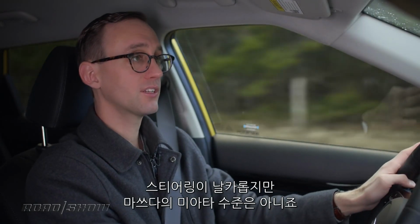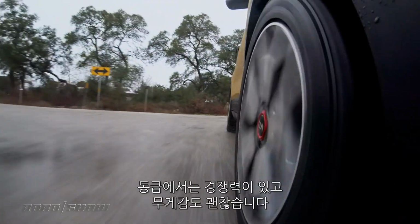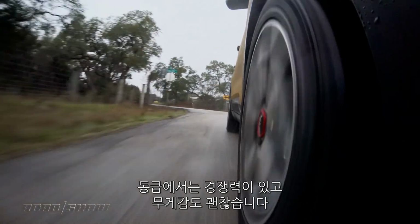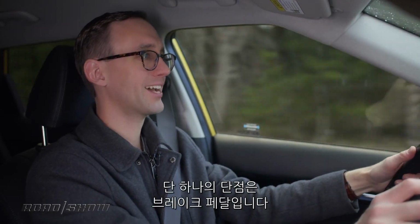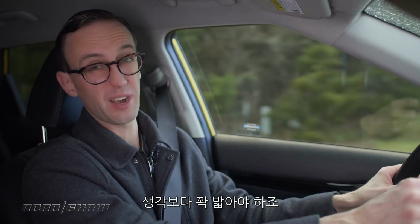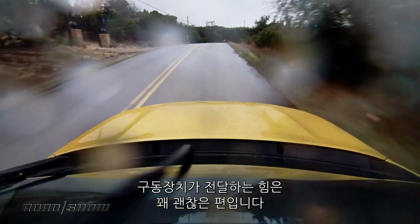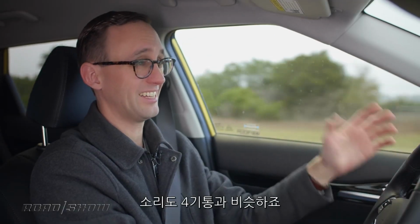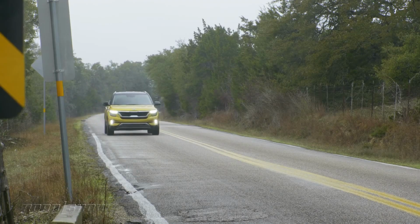The Seltos' steering is reasonably sharp. No, it is not a Mazda Miata, but for the class it's really quite competitive with nice weighting, especially in sport mode. Though there is one dynamic downside, and that's the brake pedal. It's a little bit grabbier than I'd like. The thrust this vehicle's powertrain provides is perfectly respectable, though it does sound like a 4-cylinder. There's no way around that, unfortunately.